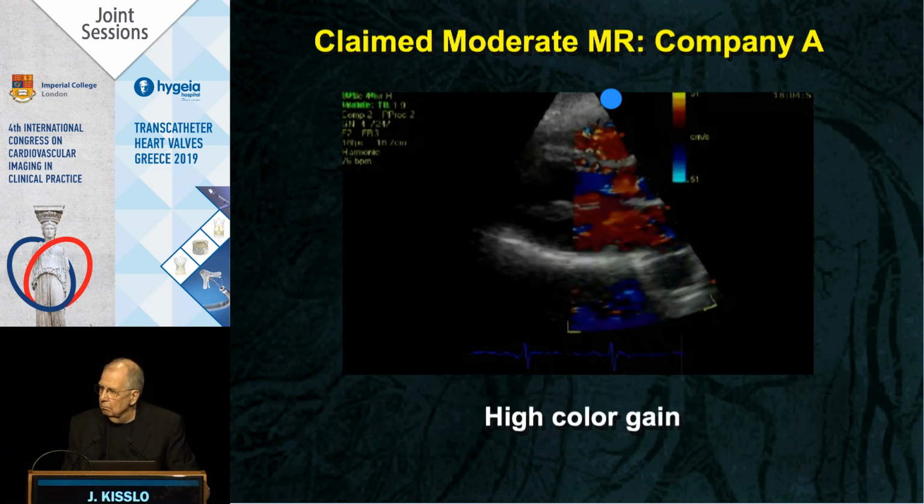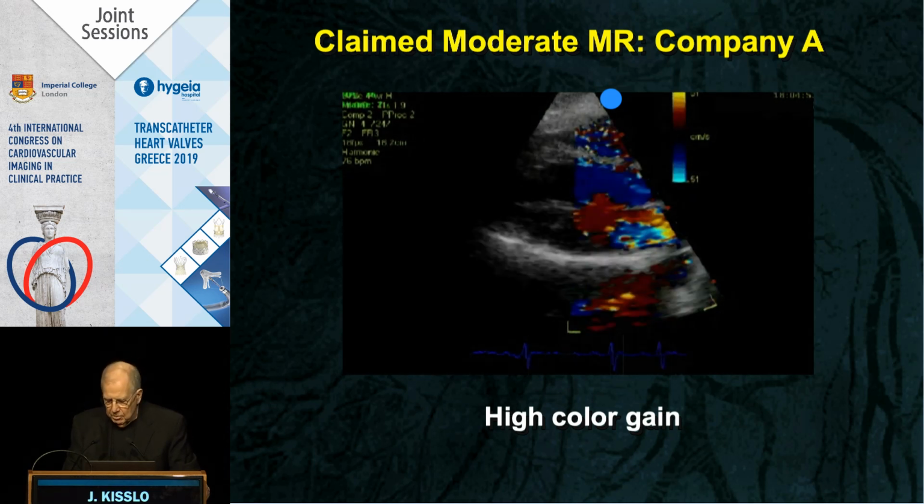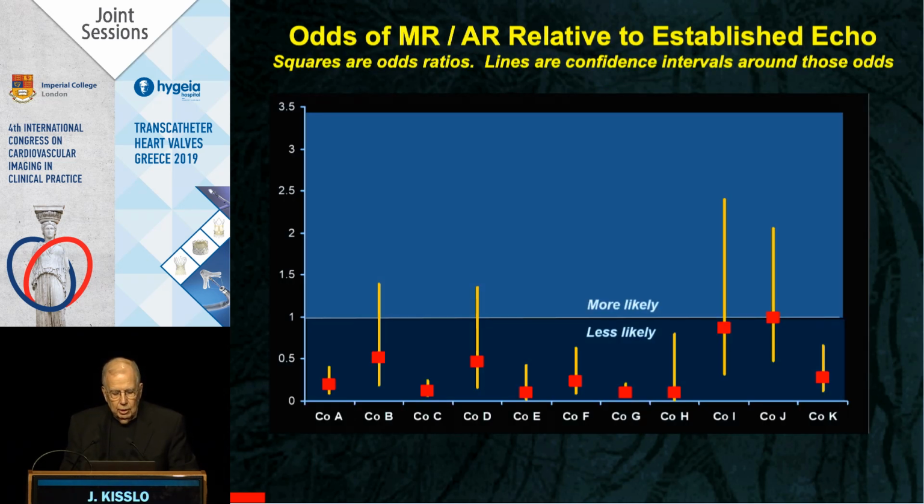Look at the sparkles. We were able to develop some standards, and they do exist, in comparing them to established echo in university labs. More likely, less likely. Look at the variation in the quality of echocardiograms in terms of proper system use. Just let me conclude by the following thing. I hope I have put some caution in you, and that's my role here. Can we do it right?